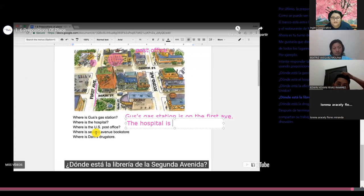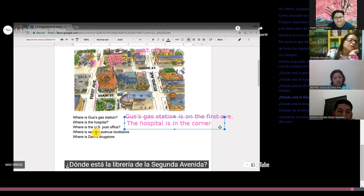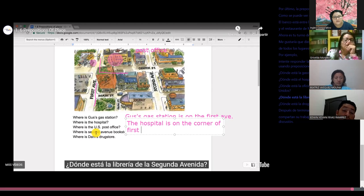In the corner. Okay, in the corner. Opposite. Okay, if it's in the corner, how would it be? We would have to look here, right? The opposite corner, to say opposite. The building is on the corner of the First Avenue and Center Street. Exactly. Is on the corner of First Avenue and Center Street.